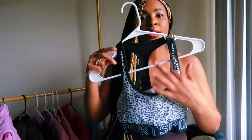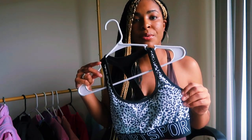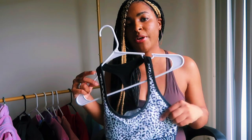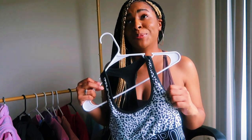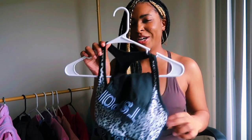It's a scoop neck. This is a deeper neck than the others. The pads are removable. You can remove the pads if you don't want them, but I'm keeping them. And make sure: washing machine, no dryer.